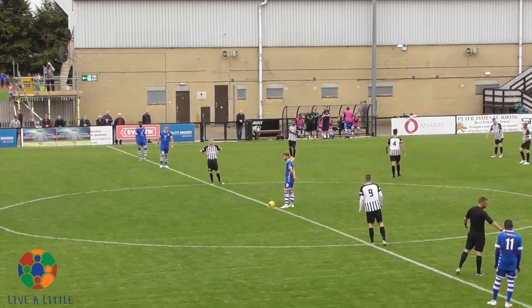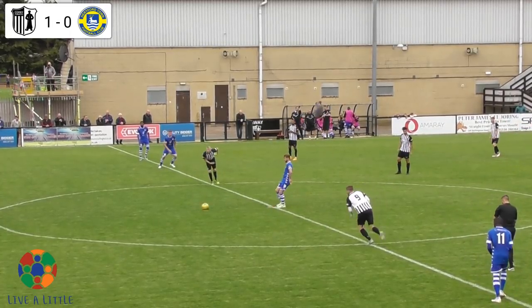It's about to kick off the second half. The half-time score, Corby Town 1, Hertford Town nil.